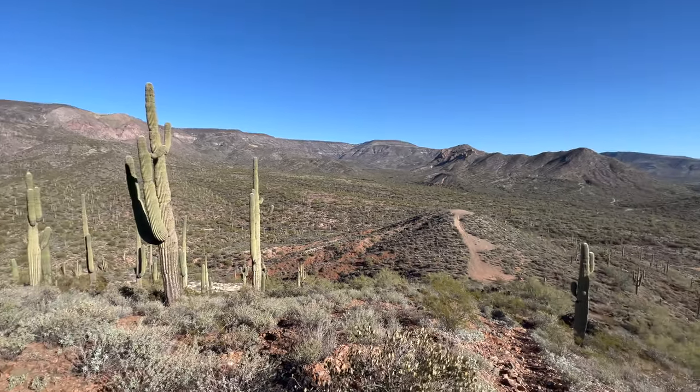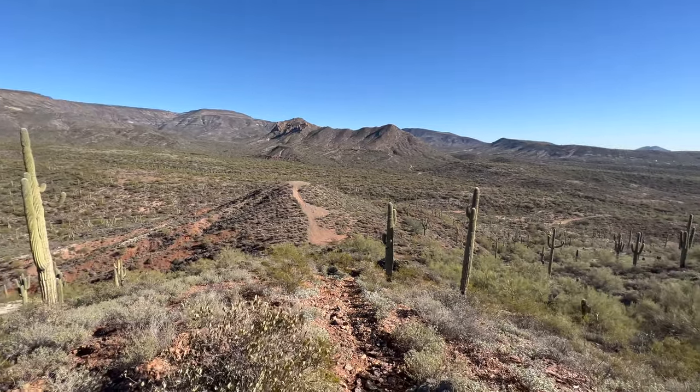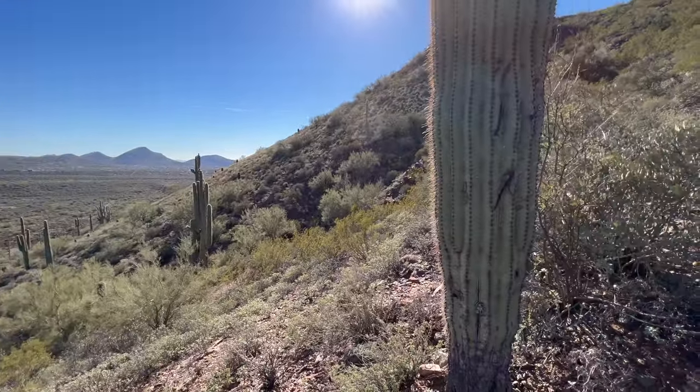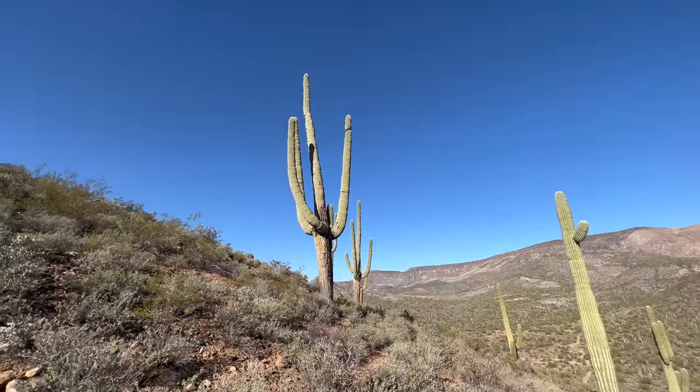I can hear the wind whistling around the peaks. Anyways, you can see where we came from. That over there is where I said I took the bathroom break. So, making our way. And these are some of the taller saguaros I've seen. Like this one right here is very tall.